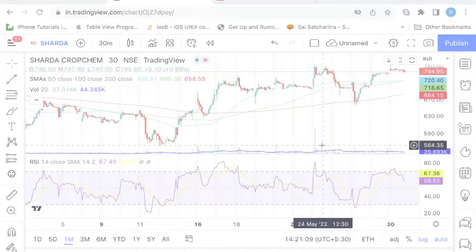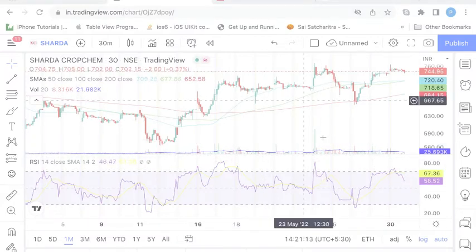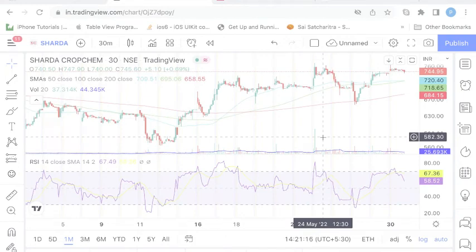And yeah, coming to its con call for this quarter, the management is very good. Sharda Cropchem's management is very good and has promised around 15 to 20% growth in the coming year as well. So considering all these factors, it does look like a very good company to go ahead and do our investment.